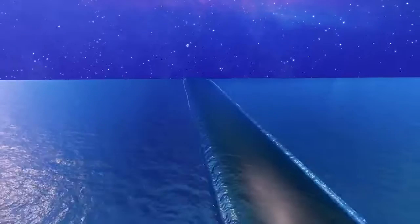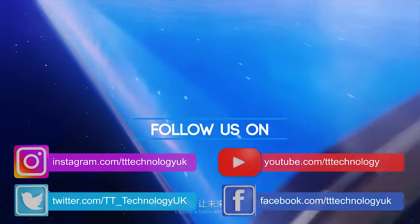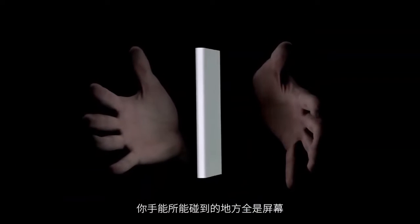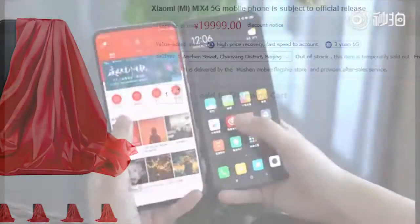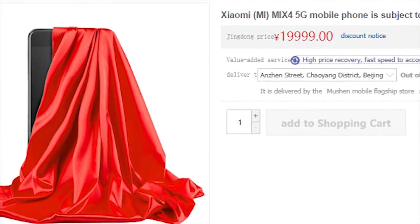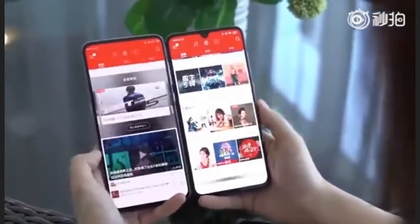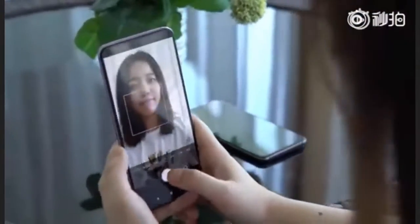So we had so many leaks and info about the Xiaomi Mi MIX 4 early on, but they of course ended up being incorrect and were actually for the Mi MIX Alpha. Following confirmations of the Alpha, we then had the Mi MIX 4 5G appear on Jingdongmao in November, which is a Chinese retailer. We also had a Xiaomi executive claim that they won't be launching the Mi MIX 4 this year, however the statement was quickly retracted, meaning we could still be seeing it in December.